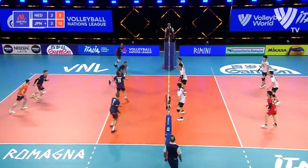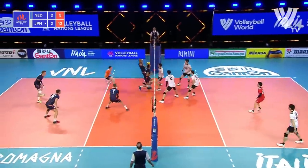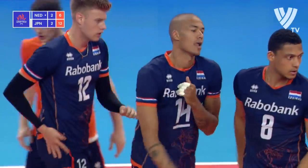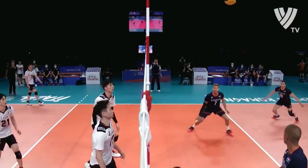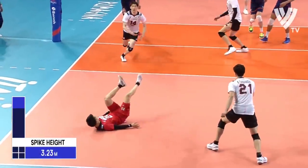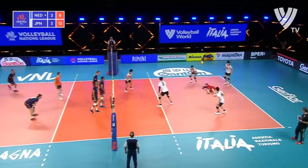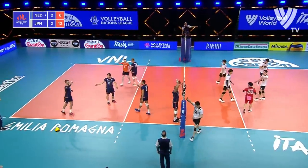Takahashi said that. Good block, but some confusion on court without a setter. Tip joust, Netherlands. Over the block is Namir. So Sakita. Big swing by Netherlands. Takeda back on court for Japan. Good serve. Kawa off the hand. So precise.